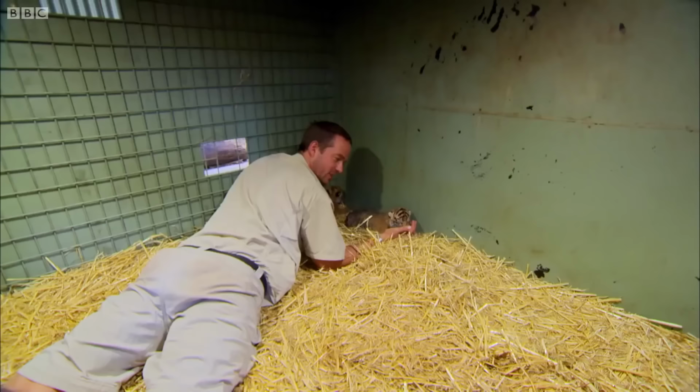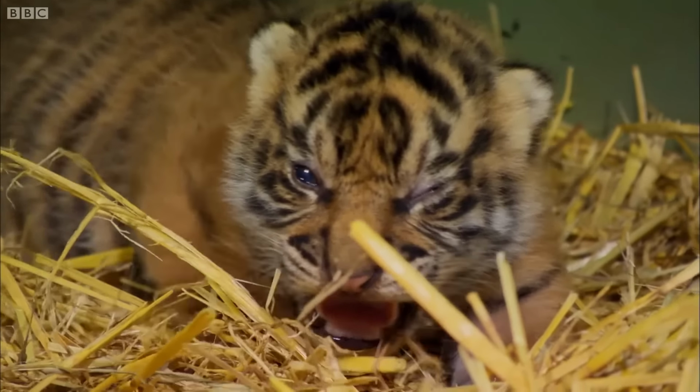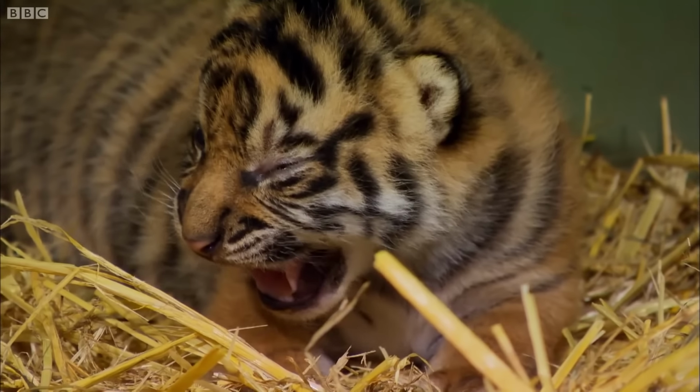Just noticed that one little eye was open, which is awesome. You can see me now, sort of. Well, you can see a shadow anyway. For the first couple of weeks, they're not going to be able to focus properly. It's still going to take, like a human baby, a few weeks for the eyes to adjust.